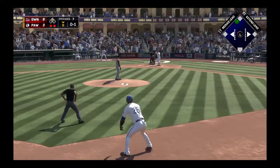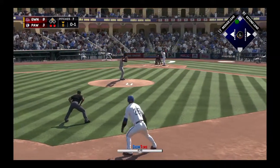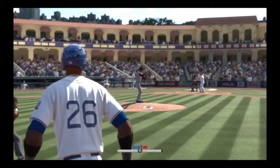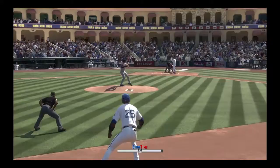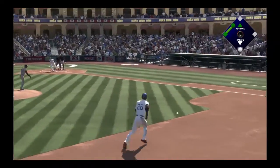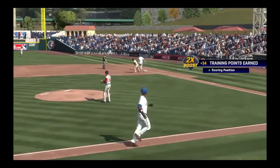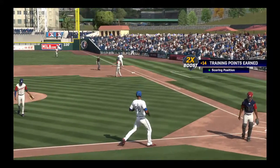Digging in, Mac Williamson. He enters this at bat 1. A few steps off second there. Now the pitch. Hit on the ground out to short. And 8 innings have come and gone now as the inning is over. This one pretty well in the bag.